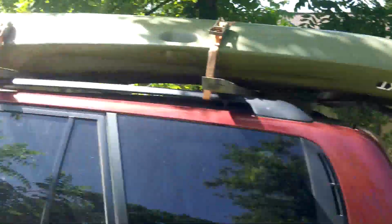Gonna take the little Emotion Kayaks Renegade XT out for a kayak camp. We're going up to Wolf Creek Reservoir. I always get that name mixed up. I've tried to do this video several times. Wolf Creek Reservoir. It's on the Jackson County, Transylvania County line.